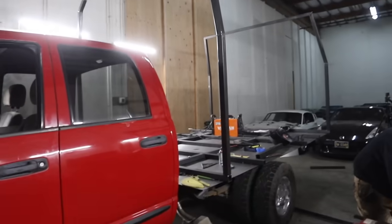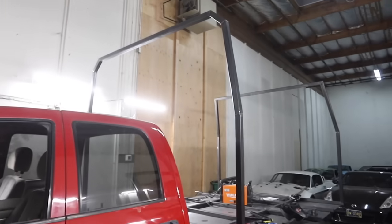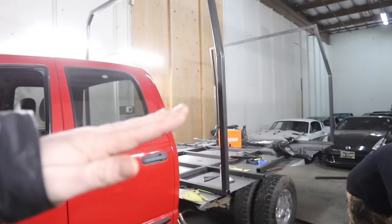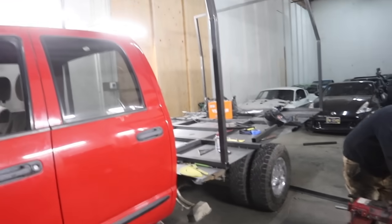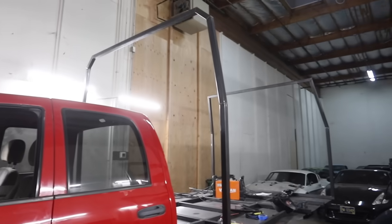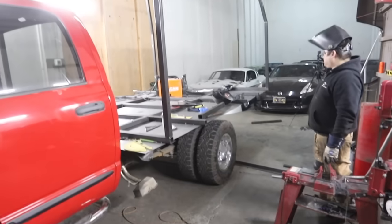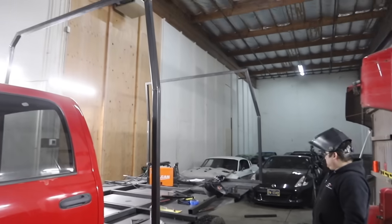This is awesome, and it's huge. By the way, we did measure the garage door, but with the truck being at a slant, right now it won't clear. So we have to add more weight in the back, which obviously we plan on doing. So fingers crossed, either that or we're going to have to deflate the tires to get it out of here. But right now it won't fit out the garage door.